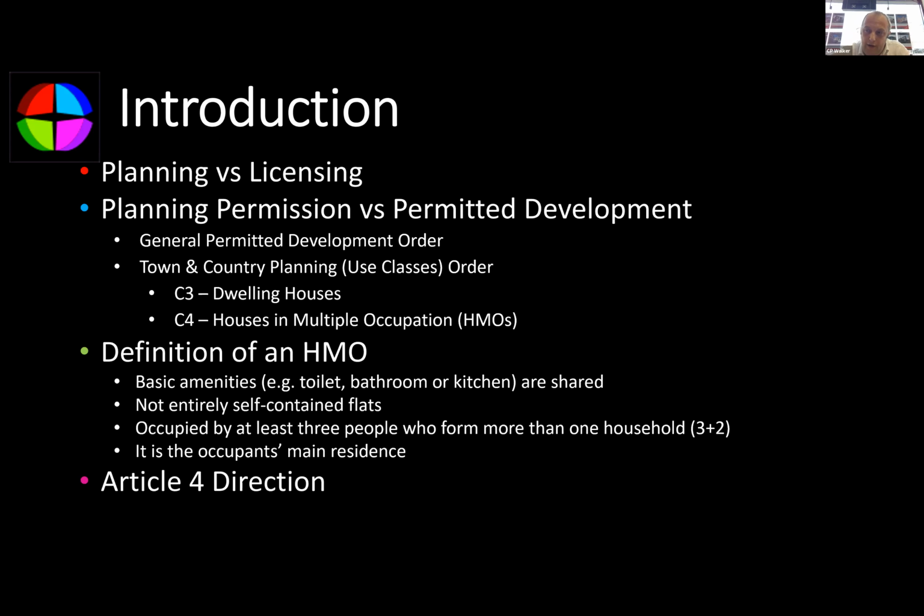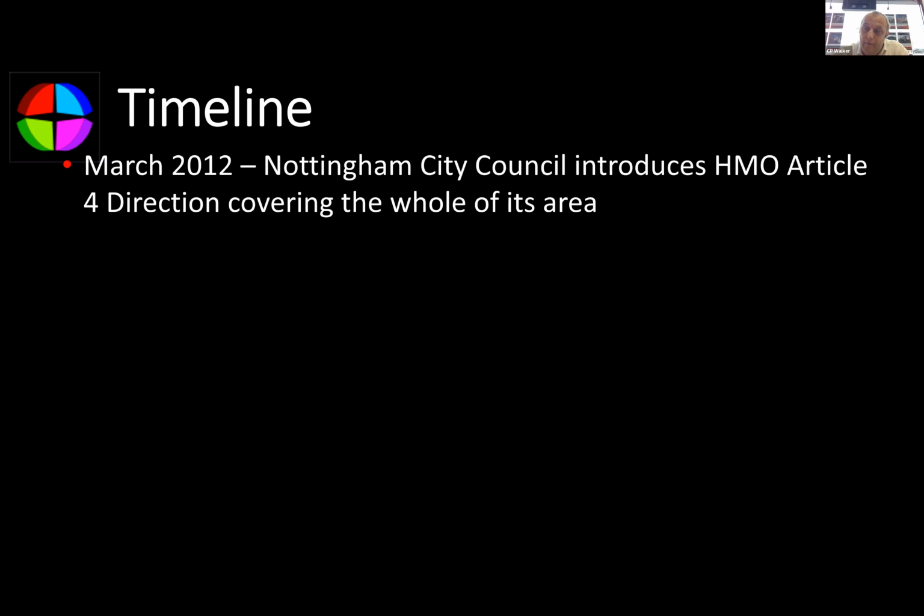The Article 4 direction would bring the change of use from C3 to C4 within the planning control of the borough by removing permitted development rights to do so without obtaining planning permission. I think a brief history to explain where we've got to now will be helpful.